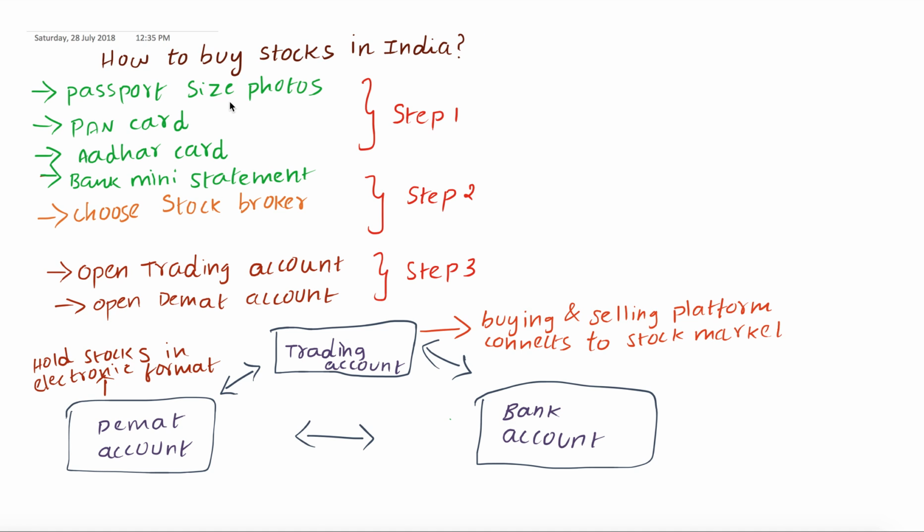Passport size photos, this is not a complex process. PAN card, this is an important mandatory thing that you need to submit to the stockbroker, because using this information only the Income Tax Department of India can track your stock buy and sell transactions. And then Aadhar card is becoming mandatory nowadays for every process. So if you don't have an Aadhar card, please try to get one from the Aadhar card representatives. And then bank mini statement, the alternative would be a cancelled check. These are the important documents that are needed to open an account with a stockbroker.